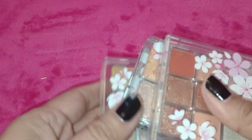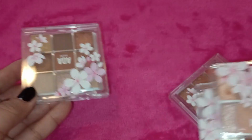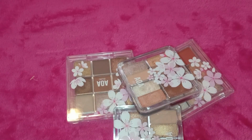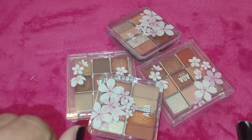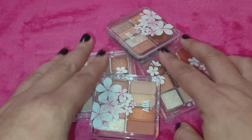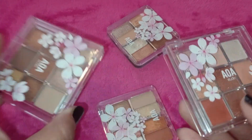These last ones are Cherry Blossom palettes. I decluttered 2 of each group last year, and I think I'm just going to go ahead and declutter the rest. I have not pulled these out once, you guys, since my eyeshadow palette declutter last year. Not a single one. That's a whole year. I have not used these at all. I loved the cherry blossom packaging on here, but yeah, I don't use these.